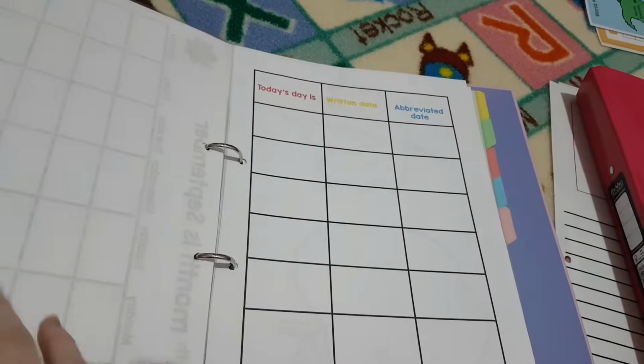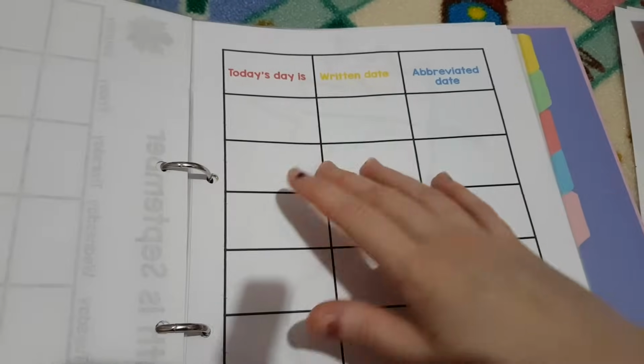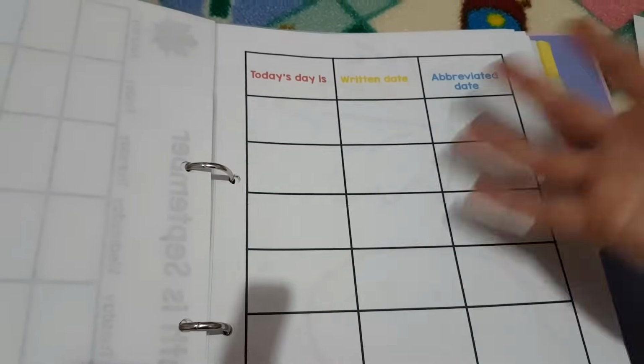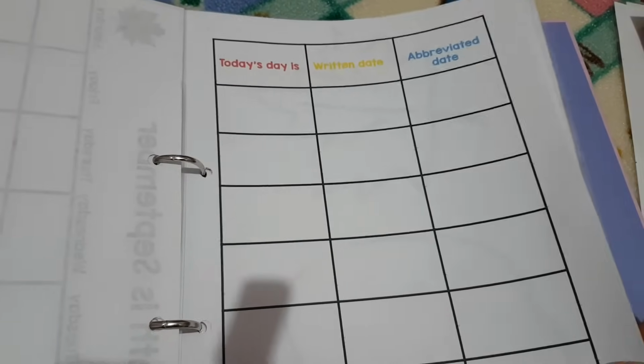So this one is a calendar page I've made for her to mark the date on. I've also got today's date as written date and abbreviated date, so she can put Monday, the written date, so whatever date it is, 23rd of September 2020, and then the abbreviated date as well on there.